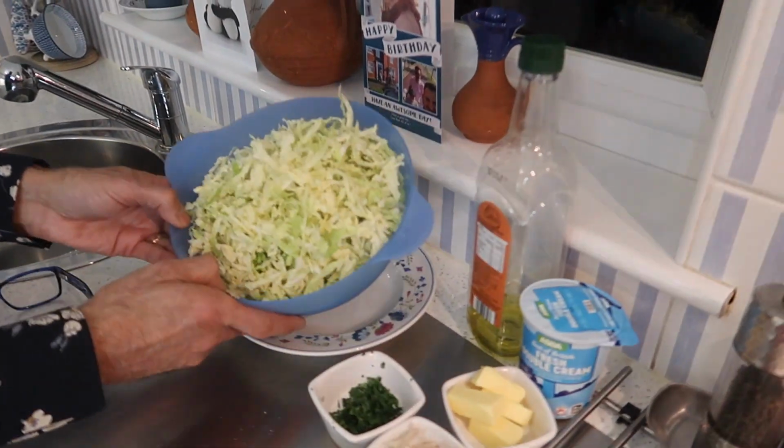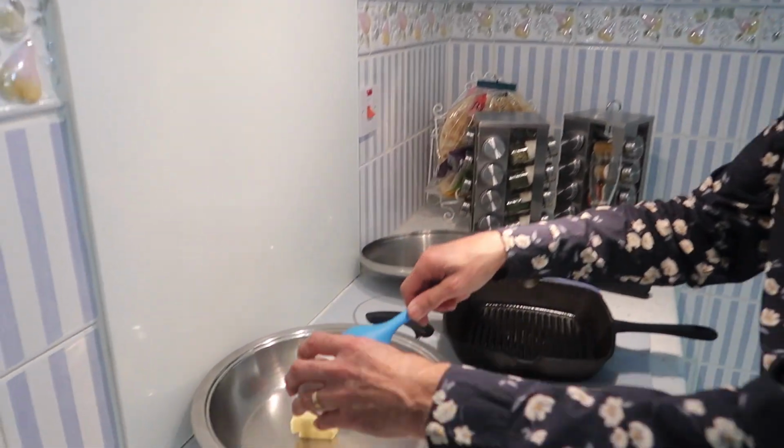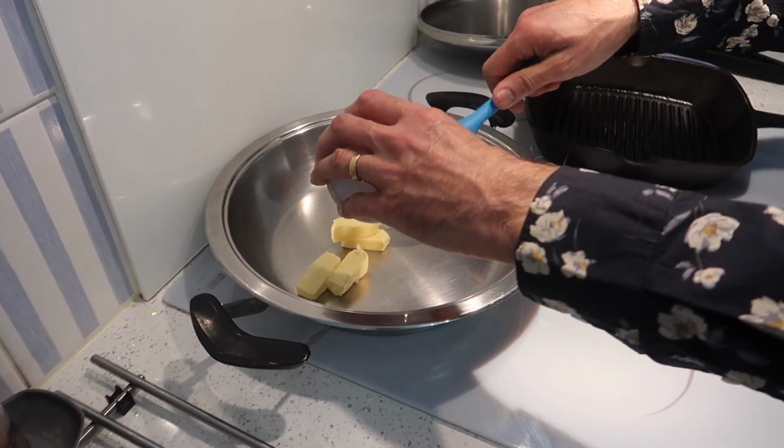I've put it in the fridge, and once I've cooked the steaks, we'll glaze that on top of the steaks and put the steaks under the salamander for the butter to melt over them for a couple of minutes. Meanwhile, we are going to start by cooking our cabbage. We have some lovely Savoy cabbage here which is shredded down. I'm just going to add this butter to the pan, and we're going to let that melt down.